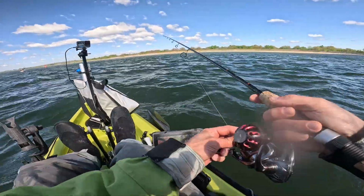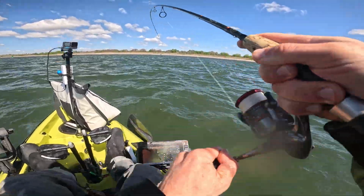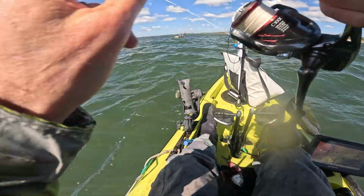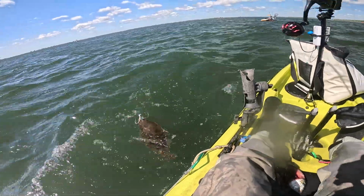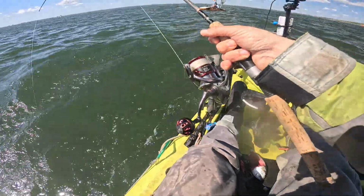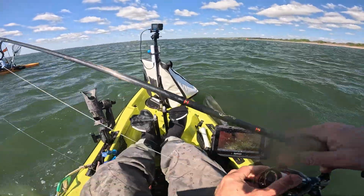Oh man. Wow. First drift. I don't think this is a fluke though. This is probably a sea robin. Oh, it is a fluke. I can't tell if it's a keeper or not. Is that a keep? I don't think it's a keeper. Not bad though. I'm gonna measure it.